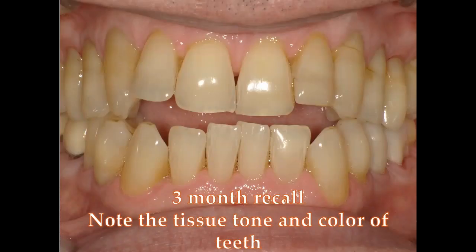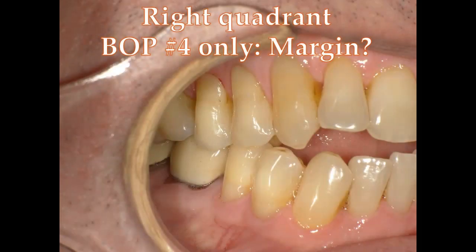Here's Tom at his 3-month recall. First off, you can note the tissue tone, great tissue tone, around some, I'd say some composites that are starting to stain a little bit that are a few years old. I know you never see them, they're my work. And look at the tissue tone and look at how his teeth are beginning to bleach. Now this is gonna happen. It's a low dose hydrogen peroxide, but your teeth are gonna bleach. Absolutely they'll bleach. Just telling you ahead of time.